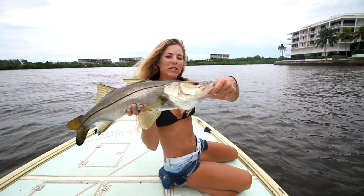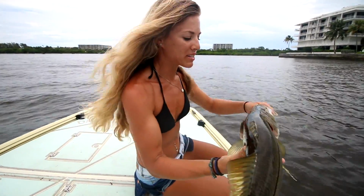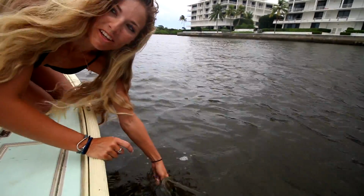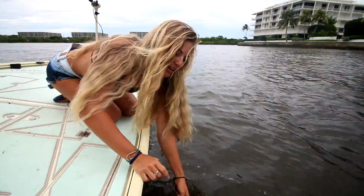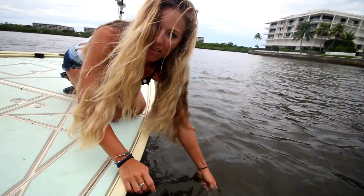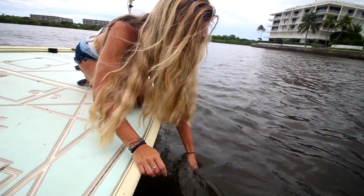All right, took a quick picture with this cute little snooky. I'm gonna go ahead and release him, put him in the water, and get some water running through his gills. It's awesome being close to the water on my flats boat. It's much more difficult with a big snook on my big Pro Line. But I just have our trolling motor in gear, very slow. And what I'm doing is I'm just working the fish back and forth in the water and making sure that water is going through his gills.